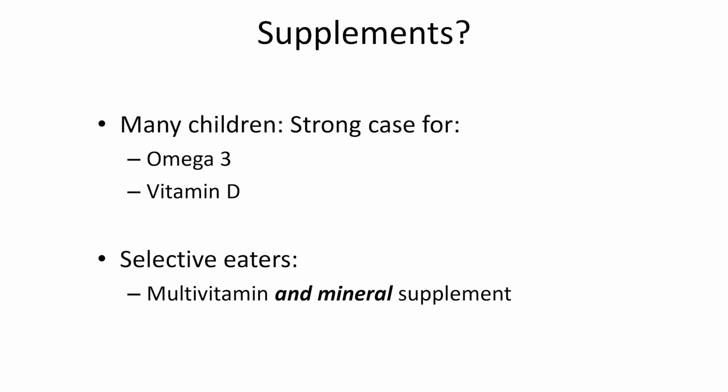Finally, on this section, if we think briefly then about nutritional supplements, if we know that many children's diets aren't as adequately varied as they ought to be, for many children, I think there's a strong case for supplementing with omega-3 fatty acids or with vitamin D. But for children who are particularly selective and who don't eat a wide range of foods, there's a strong case for giving a general age-appropriate multivitamin and mineral supplement. And I show mineral in bold because many of the vitamin supplements marketed to parents of children are vitamins only, but it's quite likely that child will need minerals as well as vitamins.